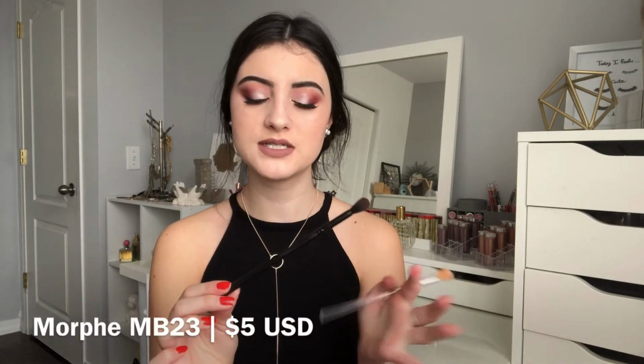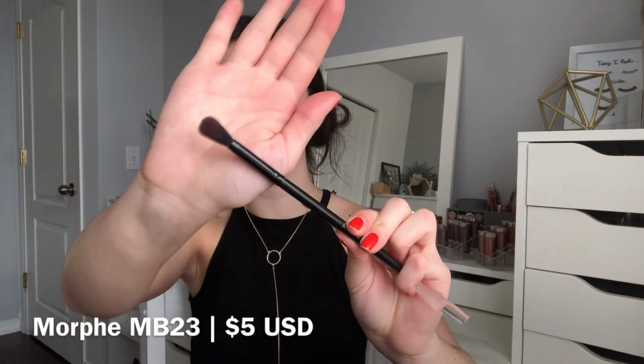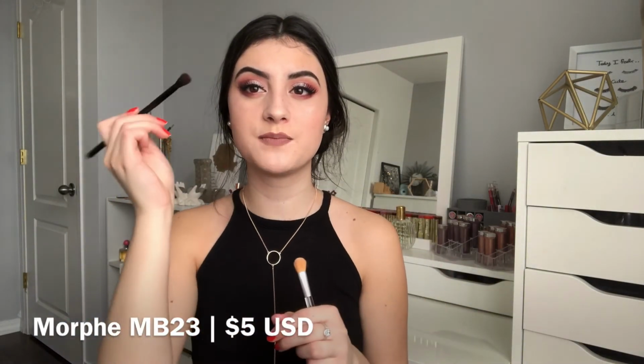Next brush is also pretty similar. This is the Morphe MB23, and this is what this looks like right here. It's similar to the other Morphe ones, but it's a little smaller, so what I love to use this for is directly the outer corner, really building up color in the outer corner. You can use this to pack on color and then use it to blend it out, since it does have that fluffy look to it.